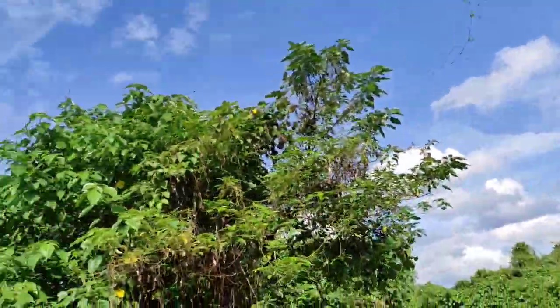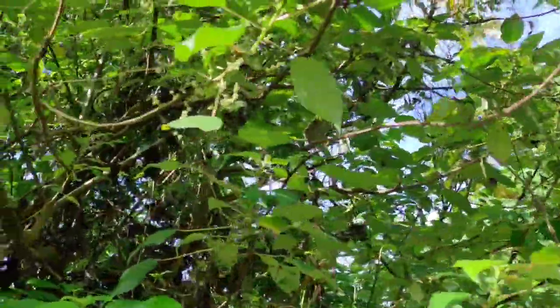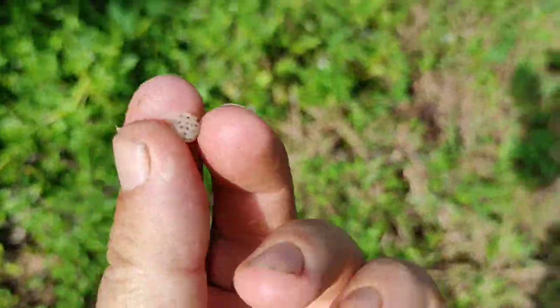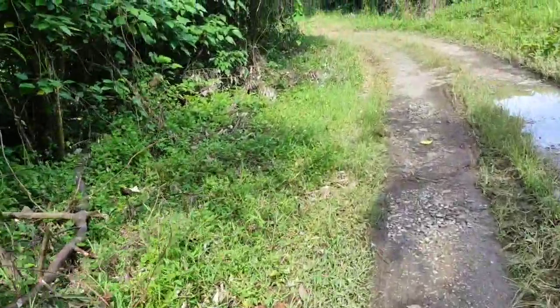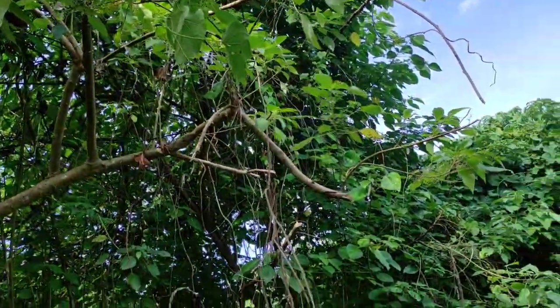Oh, and also here, yeah, Pipturus argentatus. This is the white nettle tree. And no, it will not sting you. It's a relative of the nettle with edible fruits. They're tasteless, but they are plentiful. Tasteless, plentiful fruits are better than no fruits at all.